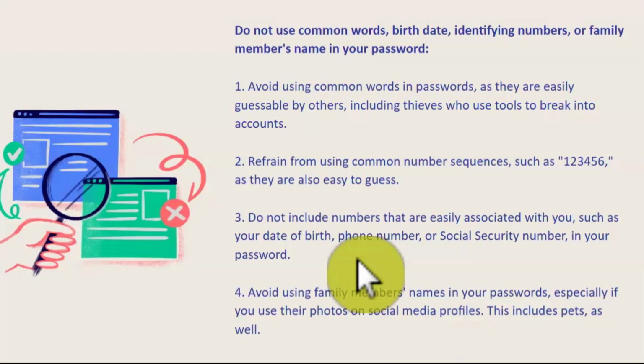Do not use common words, birth dates, identifying numbers, or family members' names in your password. Ordinary words may be easy to remember, but thieves are adept at using tools to break into accounts, so it's best to avoid using ordinary words in passwords altogether. We reference this more so when you use individual words as opposed to a combination of multiple words. If you use multiple words in a password, that adds length and complexity.